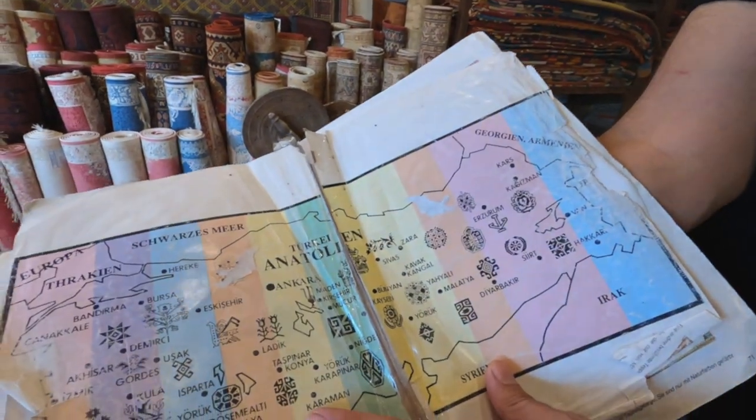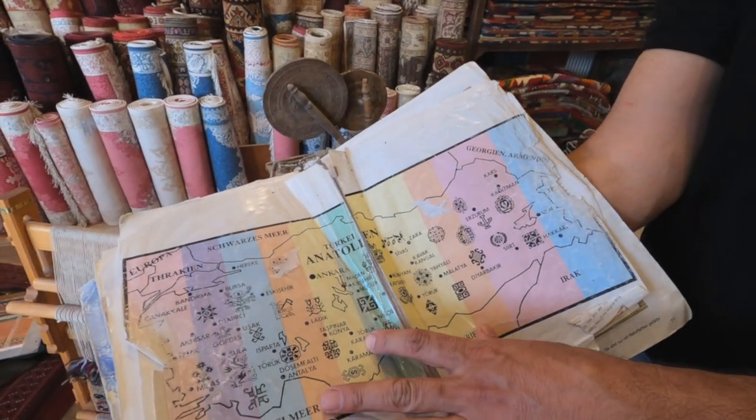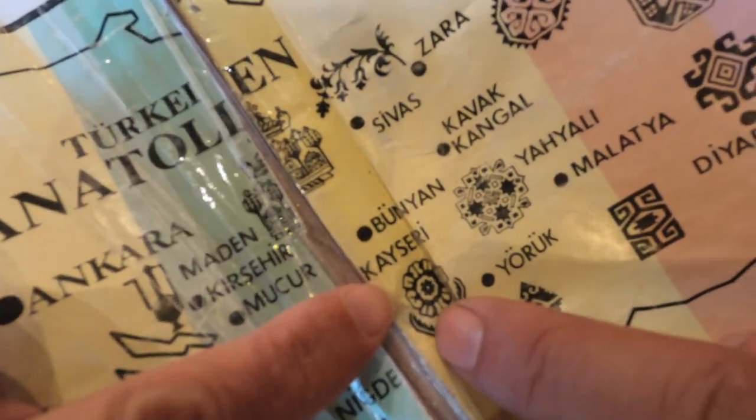This is a Turkish map. So we can see all the different symbols that are put into carpets to let people know from which region they definitely originated. Definitely. So where are we? Where's Kayseri? Kayseri, that's where we belong right now?